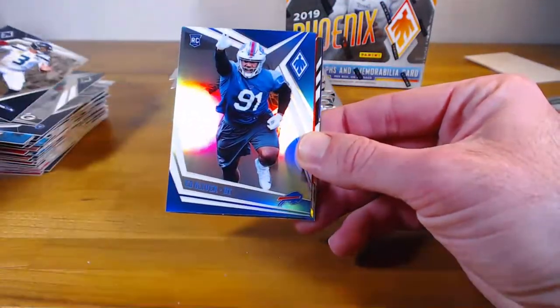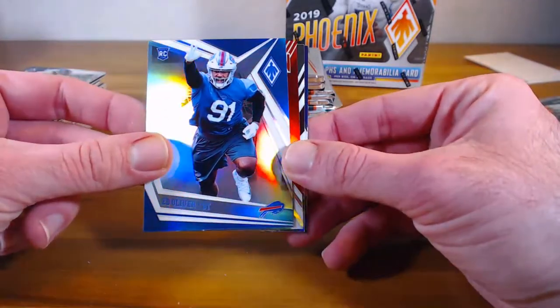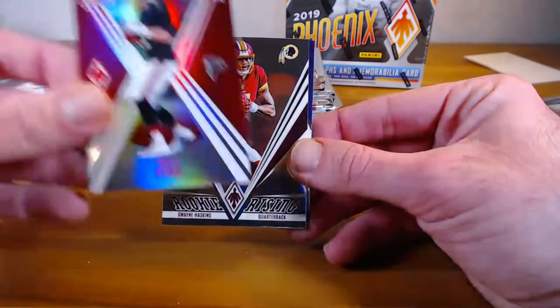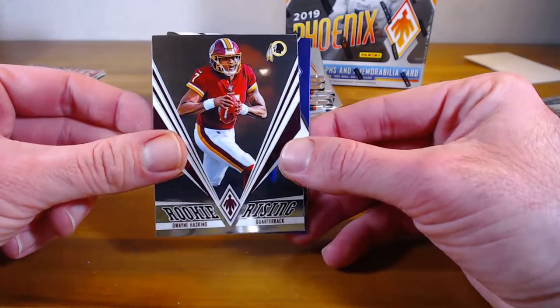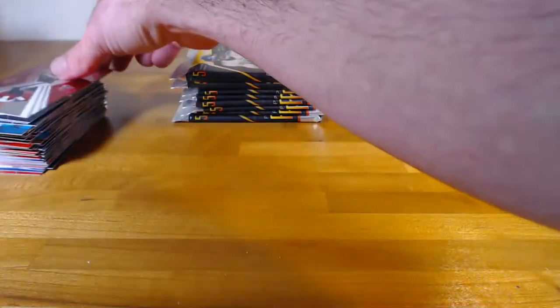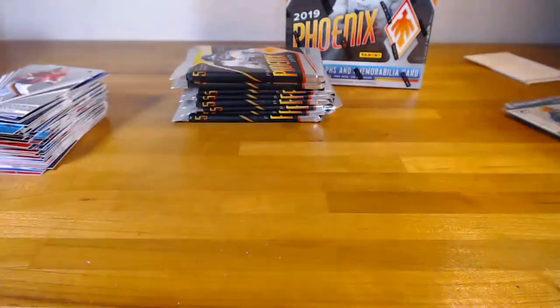Russell Wilson, Ed Oliver, rookie prism for the Bills, base prism, Matt Ryan, QB Vision, red out of 299, rookie rising, Dwayne Haskins. I don't think we pulled one of those yet, and Cameron Smith, rookie, the Vikings. With Matt Ryan, 299. Got a lot of team color prisms already. I like that. Ed Oliver.